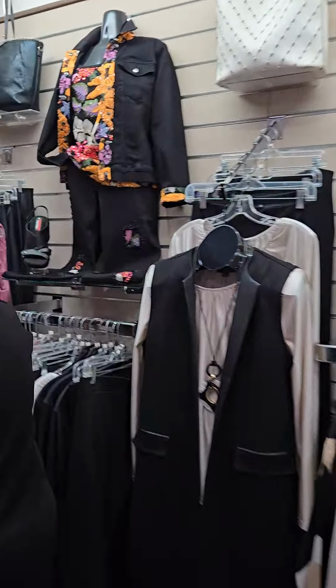Also new in here up on the wall, you'll take a look. There's a camel oversized sweater. It's a one size fits most. This one has bat wing sleeves. You wear it casually. It has fringe on the bottom. I love the color. You can push the sleeves up, but you can just put this on and go. It's just very, very comfortable.